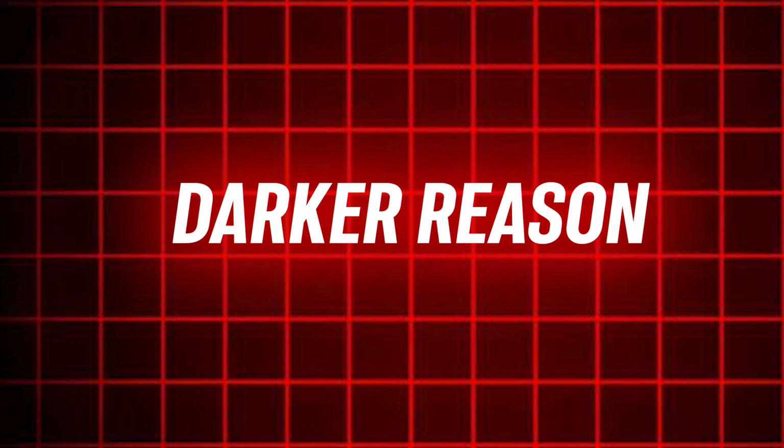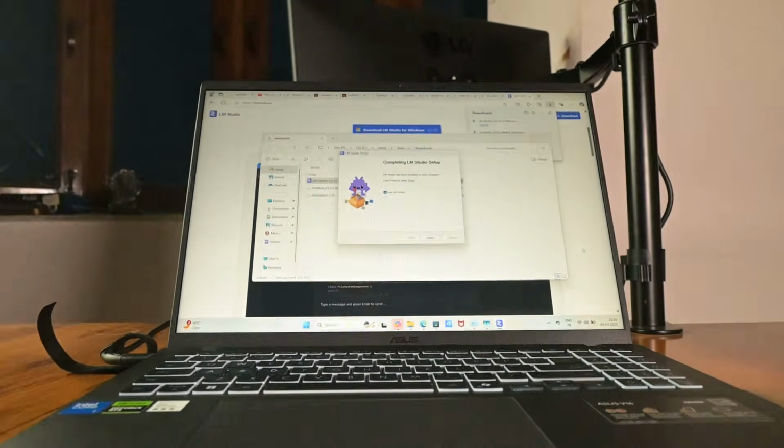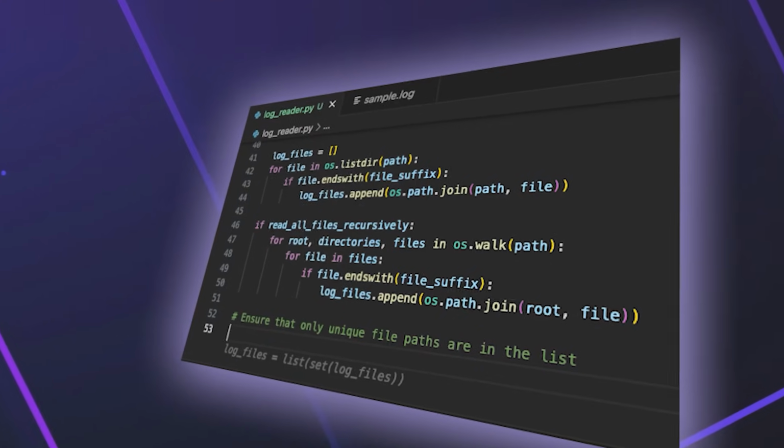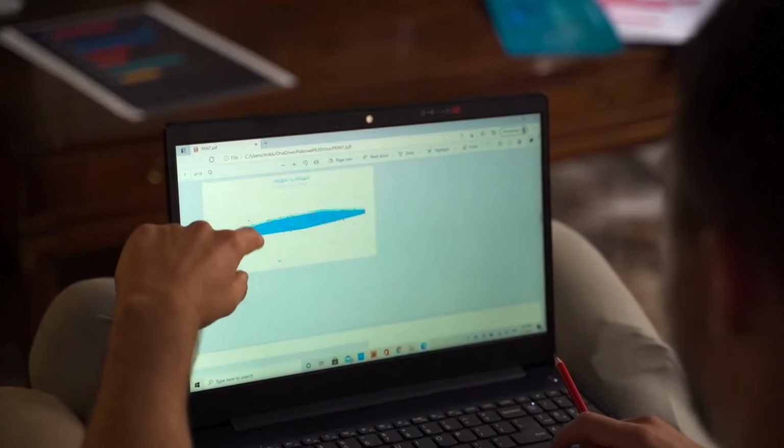But there is actually a much darker reason to avoid the high-end laptop. Even if you could afford the speed, having that power locally creates a dangerous habit that recruiters can smell from a mile away. This is the learning versus production gap, and this is the point that determines whether you will get a job or not. In college, your goal is experimentation speed. You want to iterate fast. A gaming laptop is great for this. But in the real world, the goal is readability and scale.